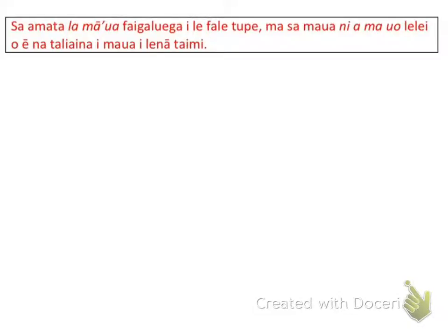It would have been appropriate to have added the thing before this, but I'm just trying to teach you grammar principles. So for this point, let's just say she and I started our job, and then this next part would be "i le fale tupe". So that would be at the fale tupe. Fale is a house or building, and tupe is money. So this is at the bank.